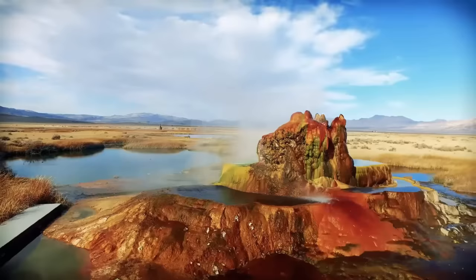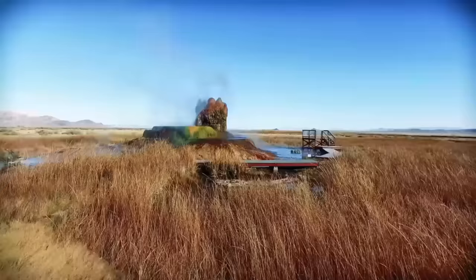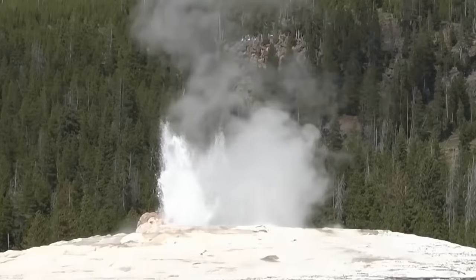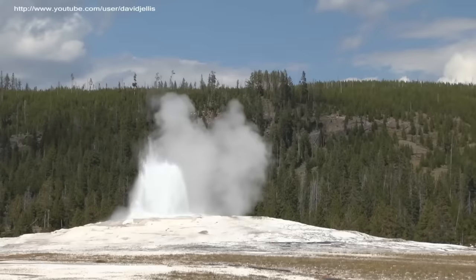Now, to those who may also not know what a geyser is, the Google definition is a hot spring in which water intermittently boils, sending a tall column of water and steam into the air. If you've heard of the Old Faithful geyser, it's like that. It's kind of like nature's blowhole.